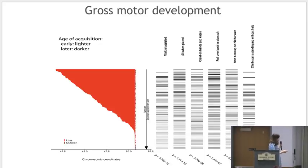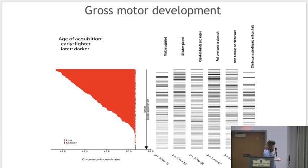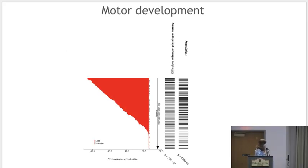Look, sits when placed, larger deletions took more time to learn to sit. Okay, also highly significant. Motor development, highly significant. Difficulty with motor planning and learning. Larger deletions have much more difficulty. Whereas floppy baby, you see all over, but much more common here in the larger ones.